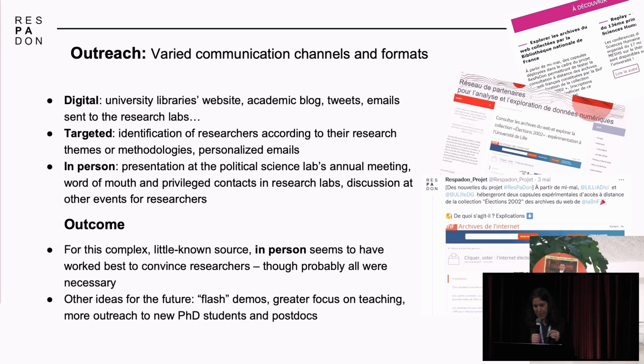Some things that we might like to try in the future in terms of outreach and communication are kind of flash demos, which was something that we got to try out at the closing conference for ResPaDon, where the people who attended the conference could come over the lunch break. We had a couple computers set up and they could just try out the web archives for 5-10 minutes. And there were the mediators there who were there to answer their questions. And so we think in the future, if we can find the legal framework that would allow us to do that at other events, it just helps people really see in real time, what exactly is this resource, and give it a try.